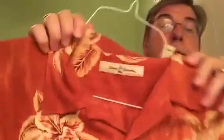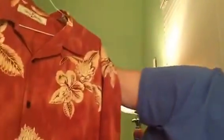Oh, we got lots of stuff. Tommy Bahama all silk, rust-colored shirt. What did we pay for this? Oh, it doesn't matter. $4, I guess, and maybe less. I don't see a tag on it. All silk, should do well. It's an XL.